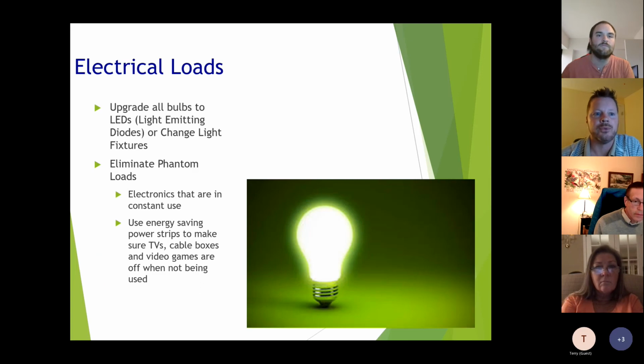All right, we're getting toward the end. So, electrical loads. One thing your energy auditor will do is check all the light bulbs and fixtures in your house. They'll make sure that you have replacement bulbs. Most people will give you bulbs. If you have regular incandescent or fluorescent, they will help you figure out how to change them quickly, or possibly even give you a whole bunch of LEDs. And sometimes the utility companies are that generous.